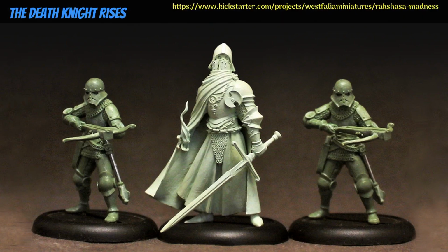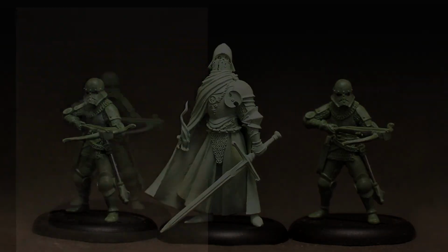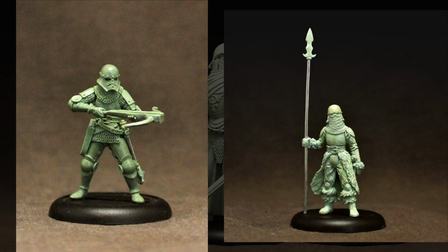The Death Knight Rises. The Death Knight and his henchmen in crisp cast resin for your tabletop by Westphalia Publishing of Canada, their 17th Kickstarter campaign. This set contains the Death Knight and his crossbow-wielding henchmen. The only tier left to pledge to contains the Death Knight and 2 of the crossbow henchmen.